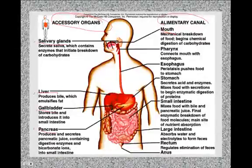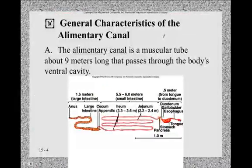And we'll talk about the large intestine being broken down into a couple of different parts, the ascending colon, the transverse colon, the descending colon, and then the sigmoid colon, the S-shaped portion here, and then the rectum. The large intestine then leads into the rectum, and then the rectum out to the anus. So those are the major structures of the alimentary canal, and then the accessory organs. And these together make up the digestive system as a whole.